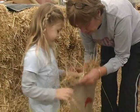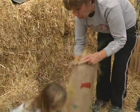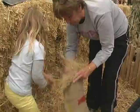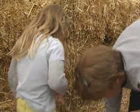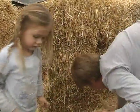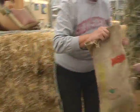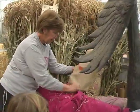What we do is start out with a frame. We have a wooden frame, which is a wooden post that you can actually drive down into the ground to support your scarecrow. And then there's a cross member, and that's a support for the arms. We work with our local Goodwill stores here, and we purchase the pants and the shirts from Goodwill, and they're available here. We have laundry baskets full of clothes, so you get to select the pants, you get to select the shirt, and you dress and stuff your scarecrow.